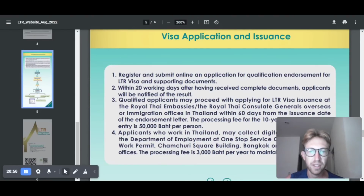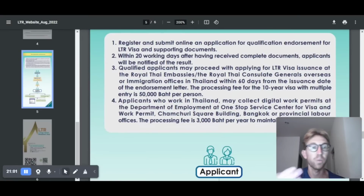And the processing fee for the 10-year visa with multiple entry is 50,000 baht per person, which is really quite affordable. I spent 10,000 baht for 6 months for the Smart visa. This one's 50,000 baht, but it's for 10 years, which is a much longer time. So that's at a very attractive price. Bear in mind that the Elite visa is good for about 10 to 15 years, and that one is about 800,000 baht. So that really puts things into perspective. That's a very affordable price for a 10-year visa.